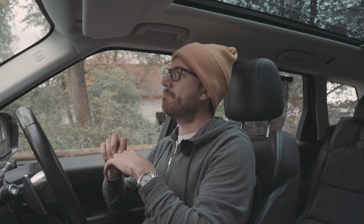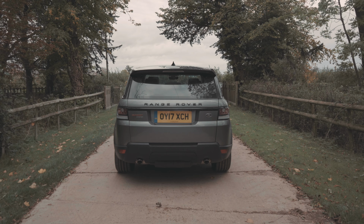So what I thought I could do is do a quick cut. Let's do a walk around of the car. We've had a couple of knocks here and there. I'll talk you through what the exterior looks like, and then let's pick back up in here and I'll talk about some of the costs that come with this car.